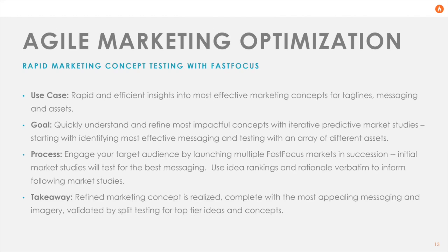These insights are all gathered through rapid, successive market studies that you can deploy in an engaging and cost-efficient manner. The takeaway is that you can really refine that marketing concept. It's realized with the help of this predictive market study, and you can understand what the most appealing messaging and imagery is. You could also have this validated by conducting some split testing for your top-tier ideas and concepts.